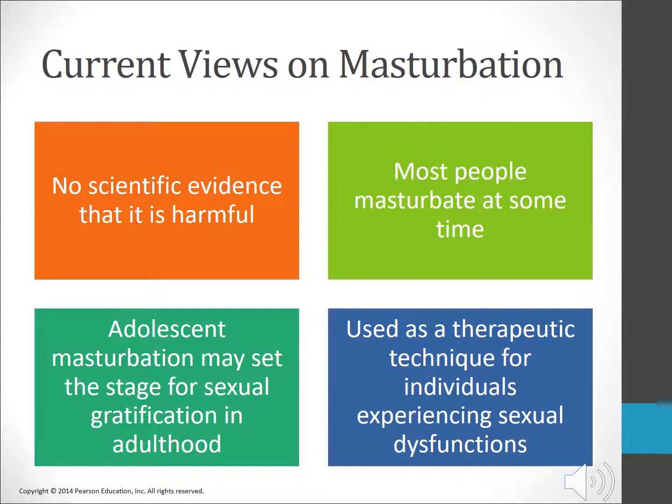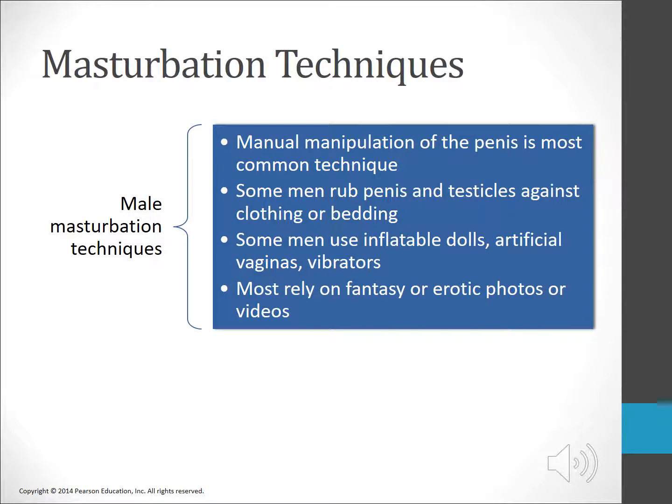According to current views on masturbation, there is no scientific evidence that it's harmful. In fact, most people do masturbate at some time, and it can be used as a therapeutic technique for individuals who are experiencing some sort of sexual dysfunction. Most men report that they masturbate by manual manipulation of the penis. Some men prefer to use some sort of lubrication to reduce friction, and the typical time to orgasm from masturbation is generally 1 to 2 minutes.